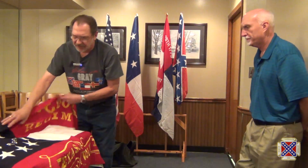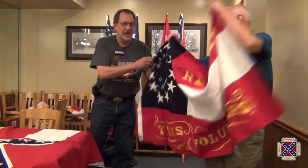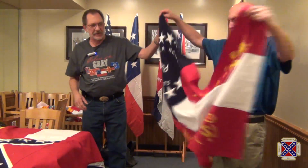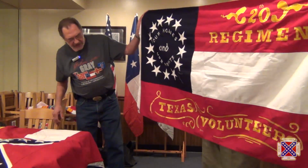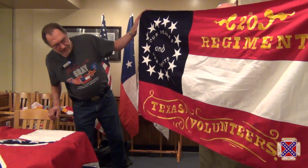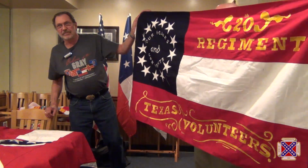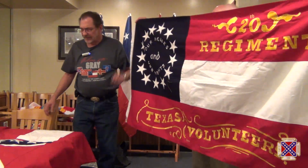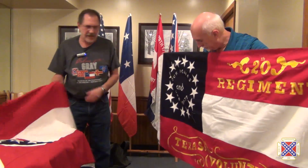Okay, this first one is the Texas flag. Now, a lot of your unit flags were based either on the state flags or based on the national flags, and obviously you see that this is based on national flags. And this pretty well speaks for itself. Texas Volunteers, 20th Regiment. And that's based on the national flag.